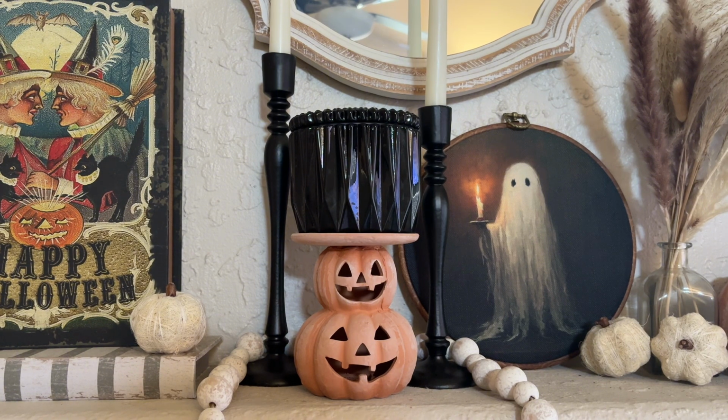I may end up decluttering this one. There's something off-putting about it. I'm not enjoying it, and I'm not gonna force burns on things that I don't genuinely enjoy in my home. I'm a little disappointed. I feel like this got a lot of hype and a lot of positive talk, so I think it's just one that's not for me.